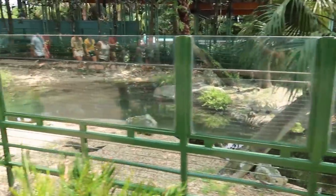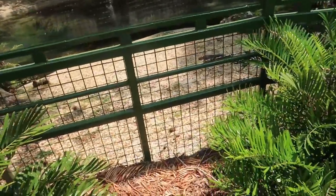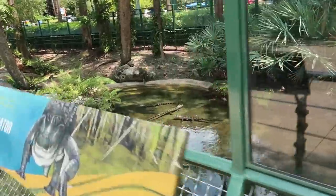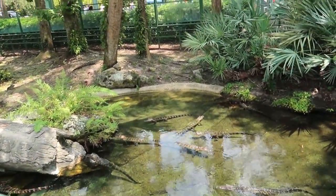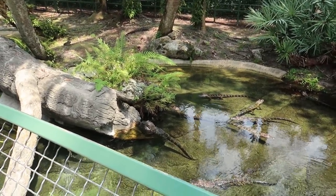But there's some turtles in there. Oh, there's a little gator right there. It's a little tiny gator. It's a mini gator. Oh, they're all hanging out in the pool. Sounds like a great idea though. Oh, that one's laying on a turtle. It's a pillow for him.